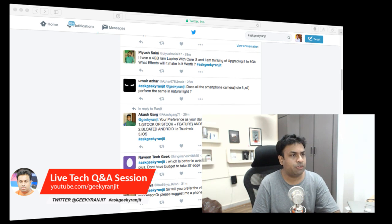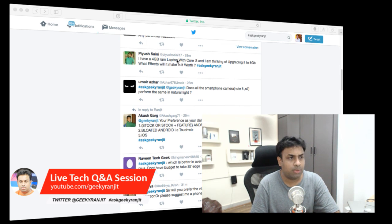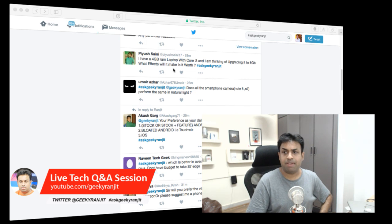Let's move to the next one. This is from Piyush. He says, I have a 4GB RAM laptop with the Core i3 processor, that's an Intel processor, and I'm thinking of upgrading to 8GB. What effect will it make? Is it worth it? I would say if some of the applications that you're using on a day-to-day basis are quitting due to low RAM issues, or while multitasking, when you switch from one app to the other app, it's taking a lot of time, then definitely upping the RAM from 4GB to 8GB will really help. That way you can have a lot more application software in memory, and whenever you switch like Alt and Tab, they will switch almost instantly, I would say. Another big upgrade that you can do is if you're running your computer with a traditional hard drive, that is a normal hard drive, if you upgrade it to an SSD, then also you'll see a huge performance difference. But again, SSDs are sort of expensive, especially if you go with higher capacity models. I hope that helps.